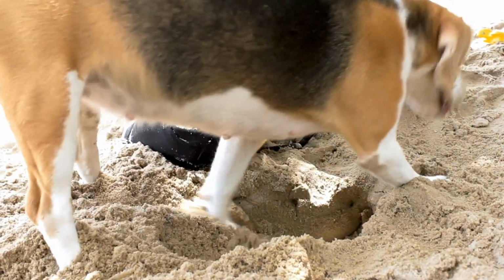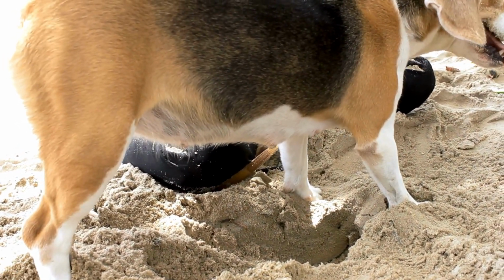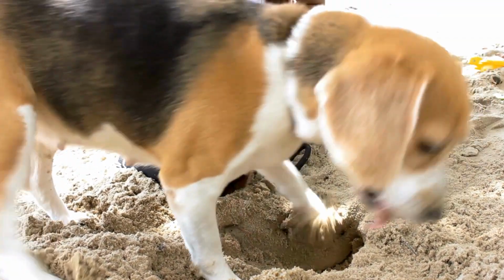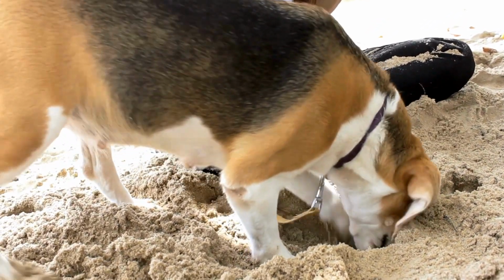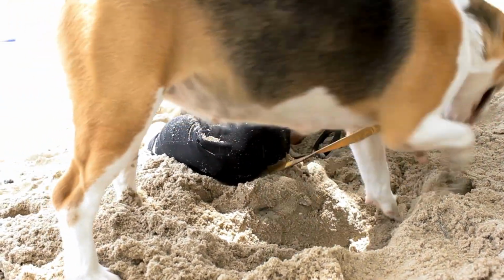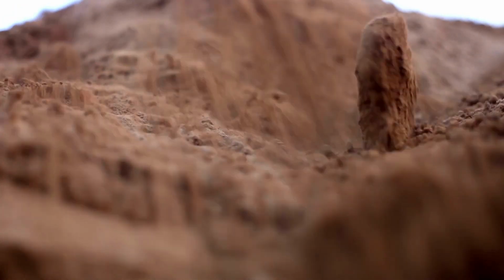Provide your dog with plenty of exercise and mental stimulation to keep them occupied and tired. Train your dog to stop digging when told to do so. Use positive reinforcement to reward good behavior. Here are 5 additional tips that you can use to help address these behavior issues.